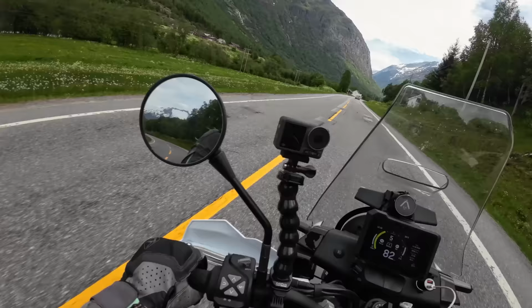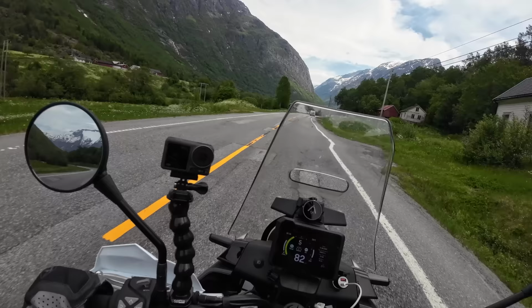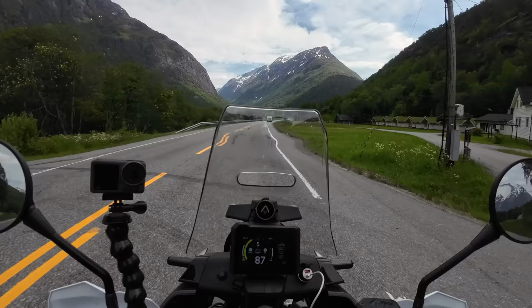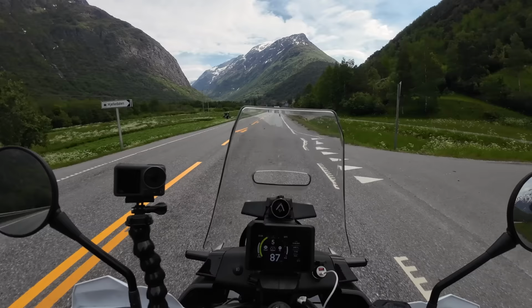Habit of always checking my mirror if I'm recording or not. Anyway, I'm now at the start of the valley that we are going into, and in not very long, about 9 kilometers, the little mountain pass road should start.